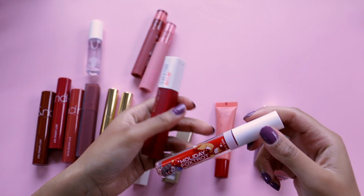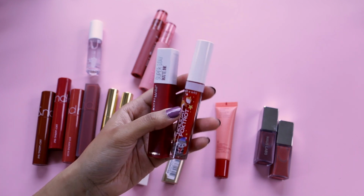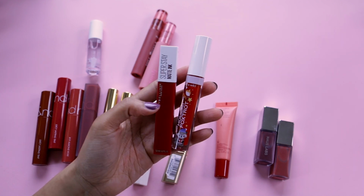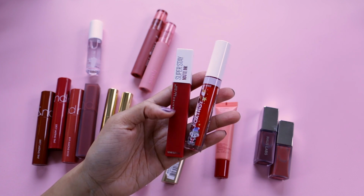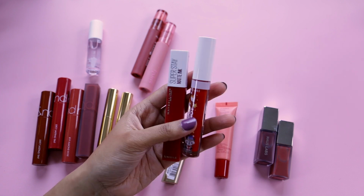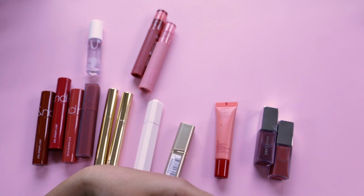First of all, it has no smell. I need a pleasant smell. You can't just smell like plastic. And it's also pretty sticky. And similarly, I find that the matte ink is also a bit sticky. I guess it's how it adheres to your lips for 24 hours. It's just not the most comfortable formula to me, especially because my lips are so dry.